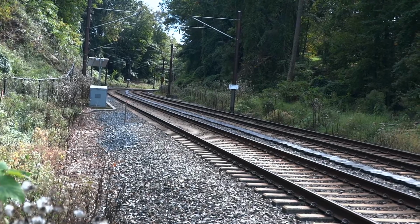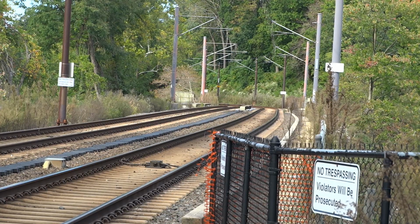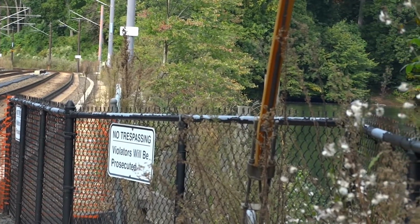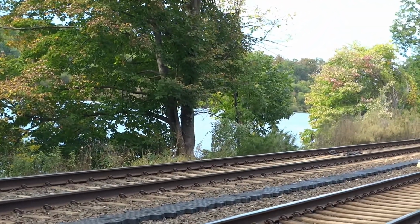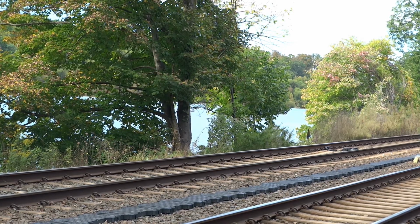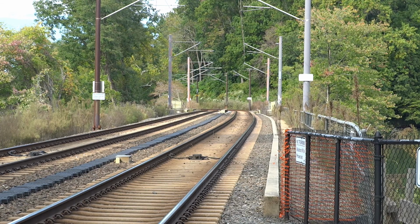Looking south towards the city and north towards the crossing of Lake Roland, which is on both sides of the crossing at this point. It's there, and it's over there. For the 1860s, that was a sizable lake for water supply. Double track now, and double track originally, but became single track in the early 60s.